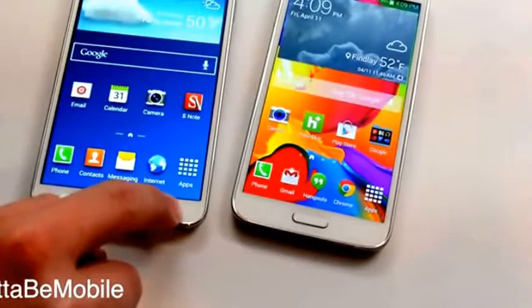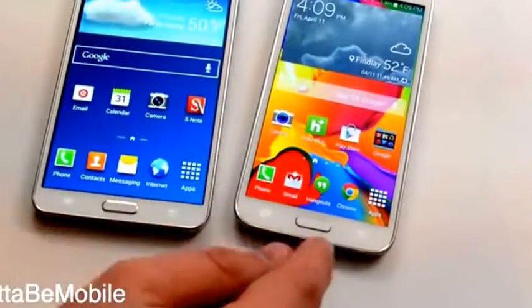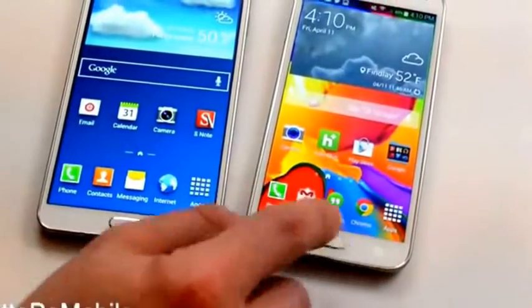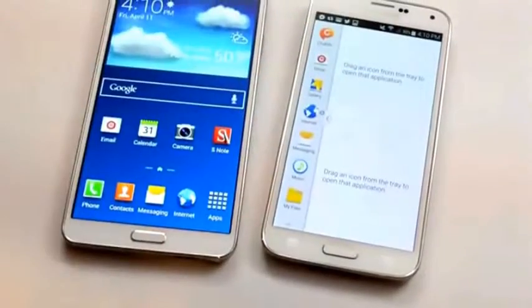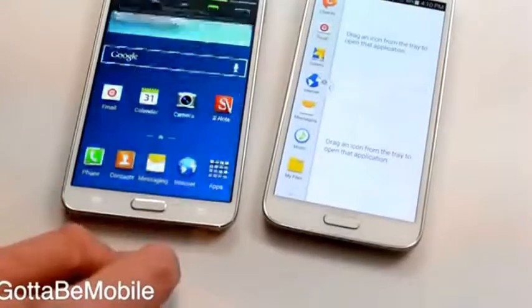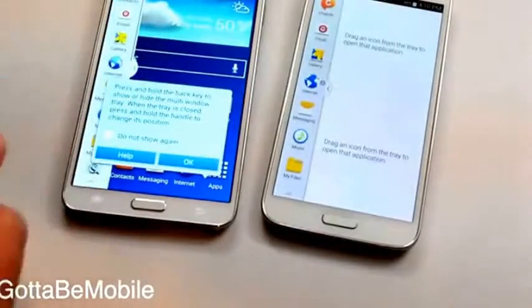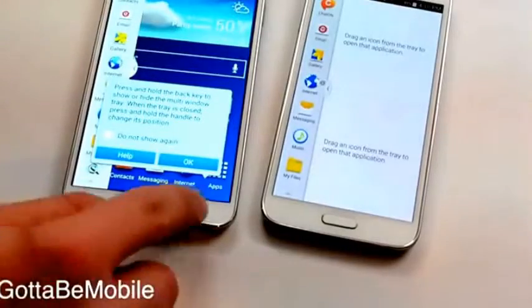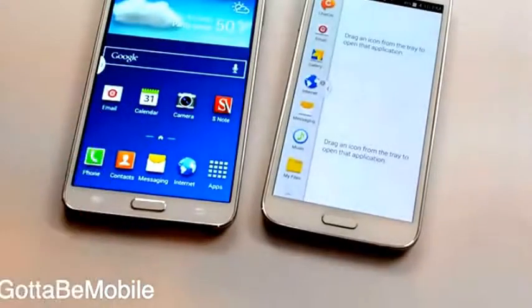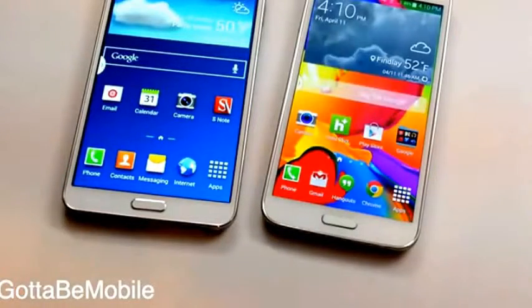Now, both of these devices can multitask, or I should say, can do multi-window mode. So you can run two apps on screen at the same time, and that's something that works on either of these devices so that you can be a little more productive while you're using them. You get a little more real estate over here on the Galaxy Note than you do on the Galaxy S5.